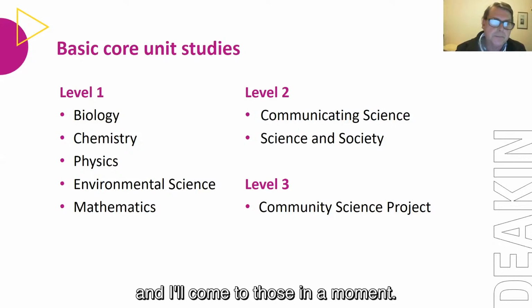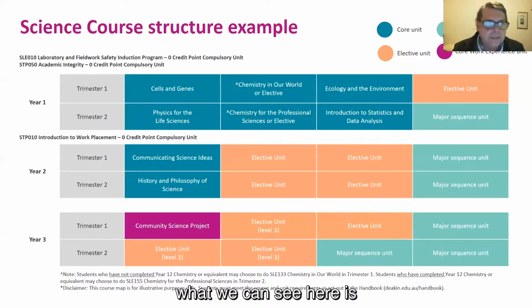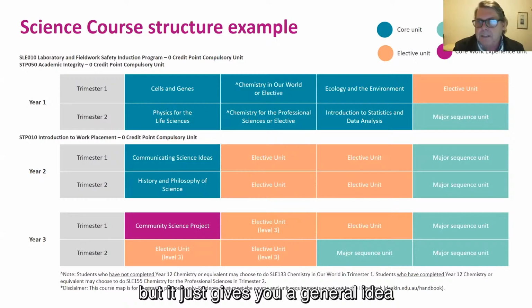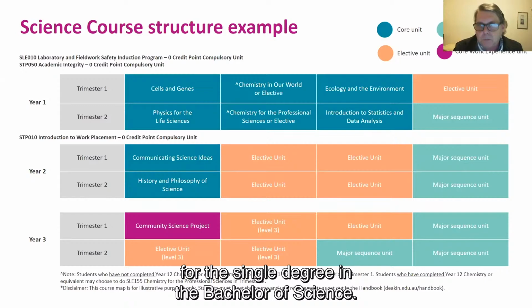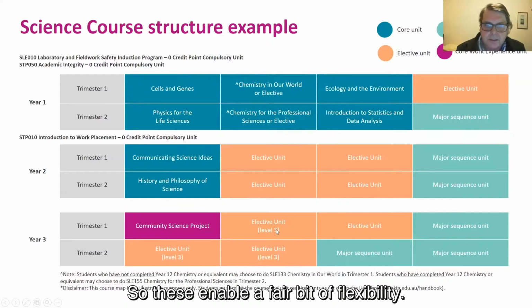All right, so if we look at the typical course map for the Bachelor of Science, what we can see here is this is not fixed in terms of everybody's study program, but it just gives you a general idea of the structure of the Bachelor of Science. Now, the first thing I'd say about this is that this is a typical course map for the single degree in the Bachelor of Science. And you'll notice that within the single degree of Bachelor of Science, there's a lot of these orange boxes, which are elective units. So these enable a fair bit of flexibility.